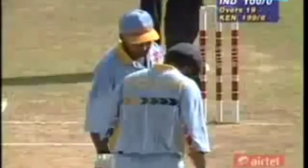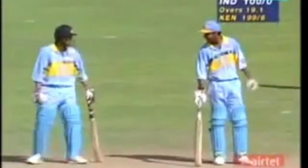And there it is. Beautiful shot by Sachin Tendulkar, and what a way to bring up that century partnership. Opening partnership of 100 runs in just the 20th over. What a nice way to start the Wills World Cup for India.